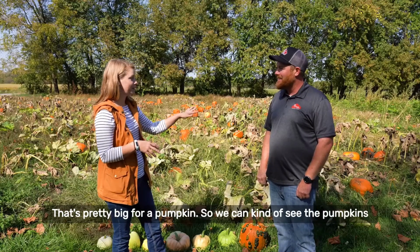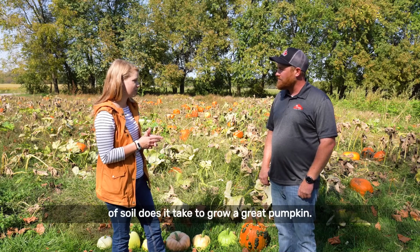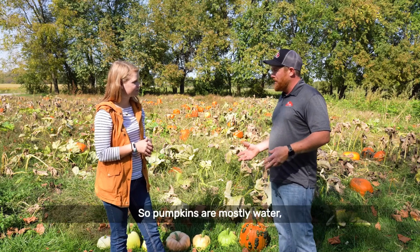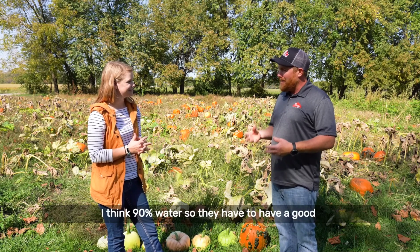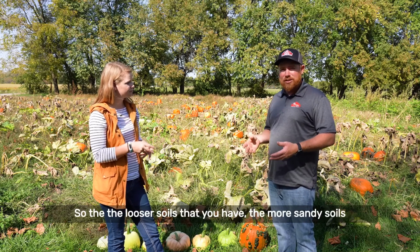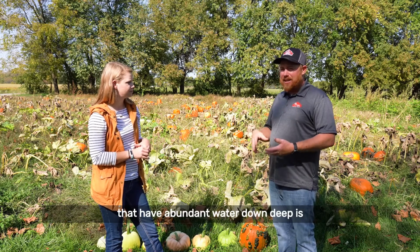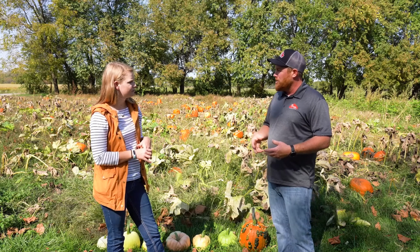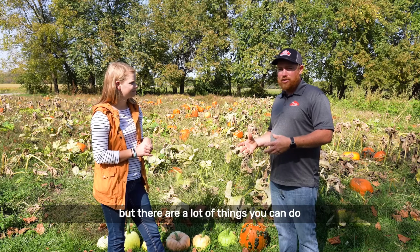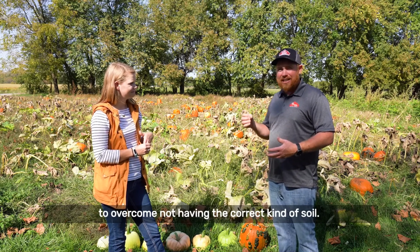So we can see the pumpkins are here on the plant and they're ready to pick, but what kind of soil does it take to grow a great pumpkin? Pumpkins are mostly water, I think 90% water. So they have to have good access to water. So the looser soils, the more sandy soils that have abundant water down deep, is what you're going after. A sandy loam is what we call it. But there are a lot of things you can do to overcome not having the correct kind of soil.